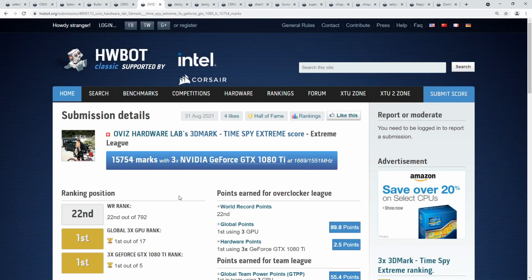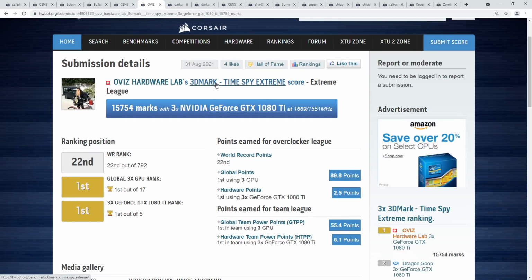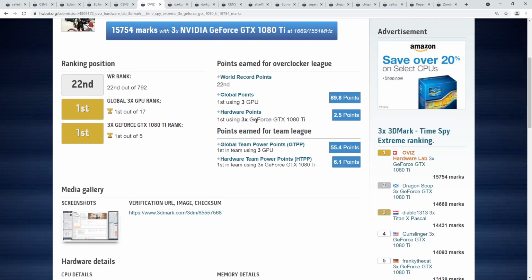But this right here, which is Ovis Hardware Labs' triple GPU 3DMark Time Spy Extreme record. So yeah, top score, and this is with 3 GTX 1080 Ti's, and this right here is why I'm sort of hoarding GTX 1080 Ti's. I have 3 of them at this point.